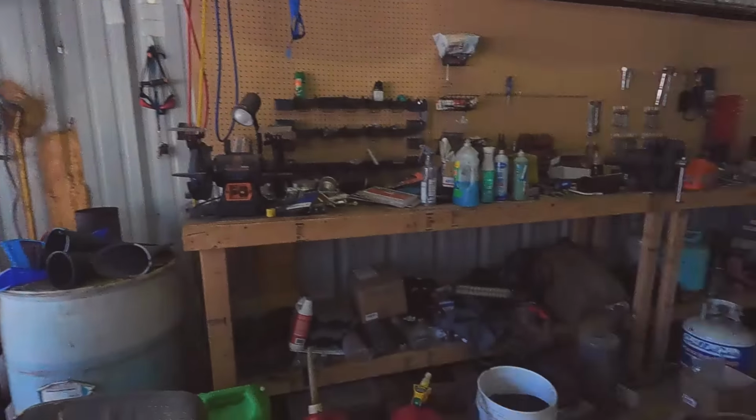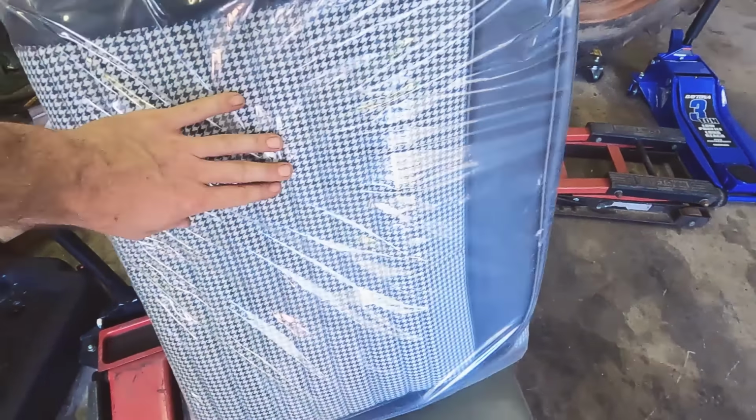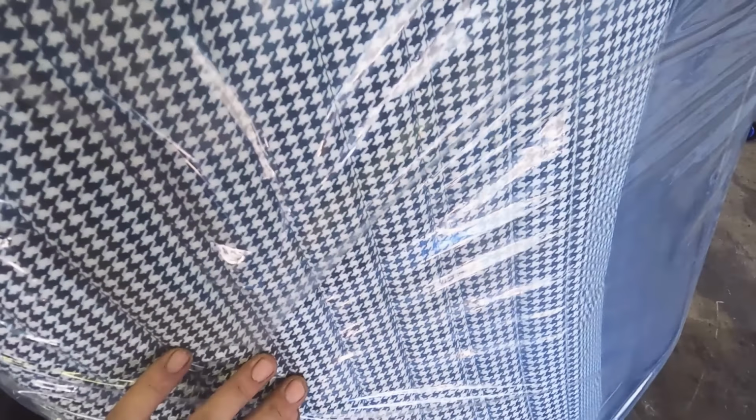Now, first I was gonna have a friend of mine reupholster the seat for me, but then his machines went down, so he couldn't sew or create what I requested. So I started searching around the interweb and trying to figure out what I wanted to put in here. And then one instantly jumped out at me, and it was this one. It's a real nice thick black vinyl with houndstooth.